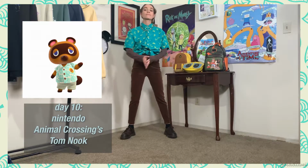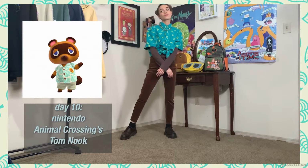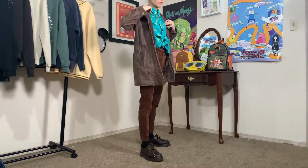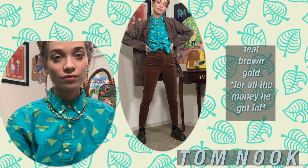And this one we tried. We tried so hard, man. So this day was Nintendo, and the first thing I immediately thought of was I have to do Tom Nook from Animal Crossing. And we attempted, and I think it's fine.